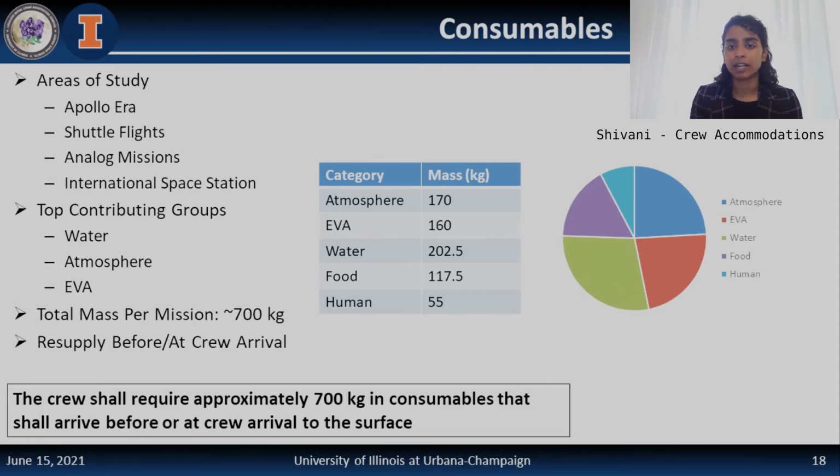Food comes in at about 117.5 kilograms, with an emphasis on dehydrated packets and a buffer for supplementation in the form of vitamins and radiation protection. The total consumable mass per mission comes out to be about 700 kilograms. A crew resupply will occur prior to or at crew arrival to the lunar surface, which is divided up across 2 smaller landers per trip.